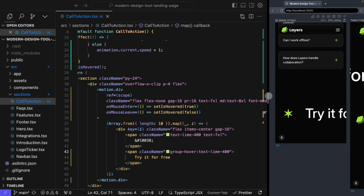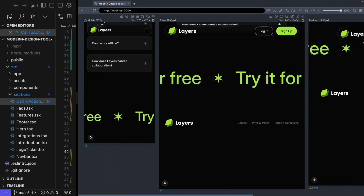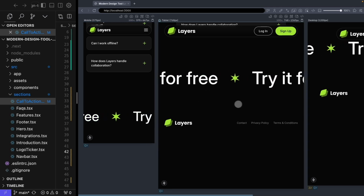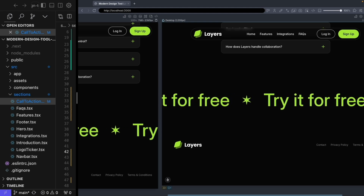That works well. So let's look at it on all three different sizes. So we have that down here on our mobile view. You can see it hover and change. The same thing is true for our tablet view. It slows down and it hovers. And for our desktop view, it does the same thing, slows down on hover and changes color as well.